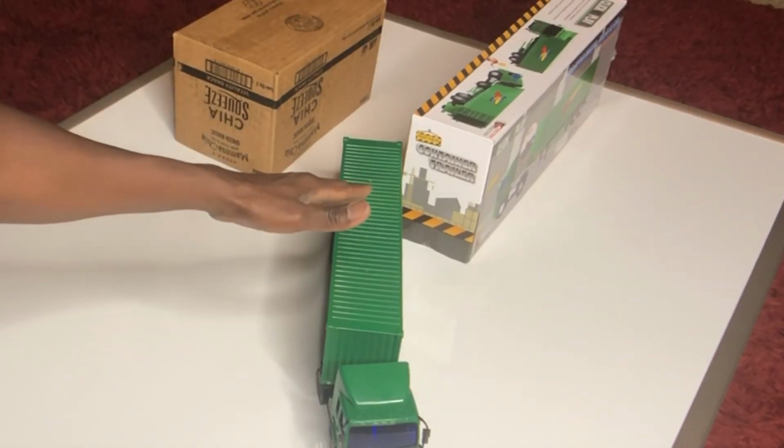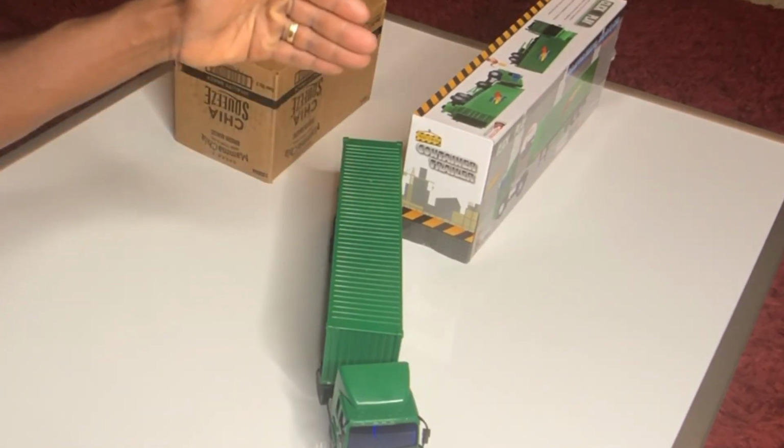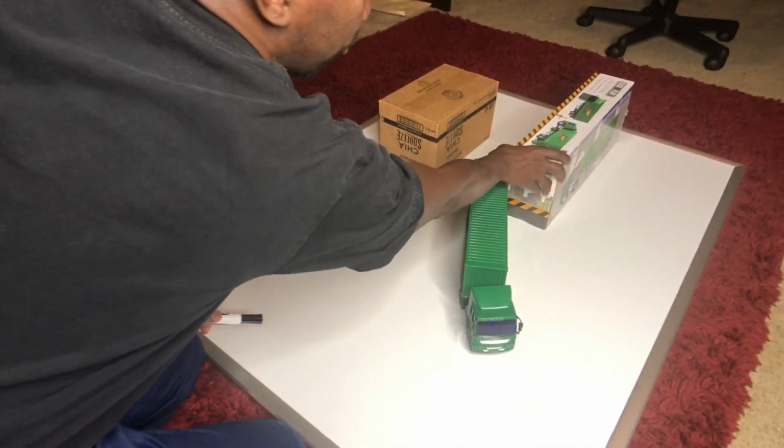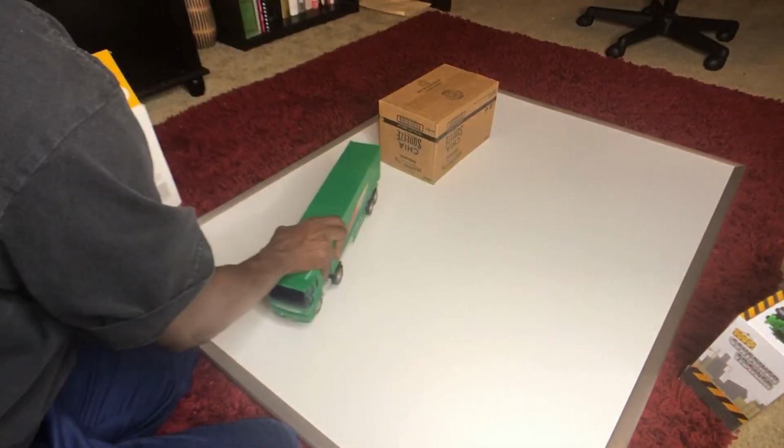And so that's what I want to explain, how I personally do it and what I think will help you. Let me take out this trailer and I'm gonna put here a line to explain that.